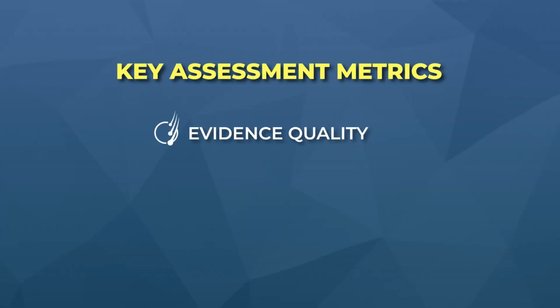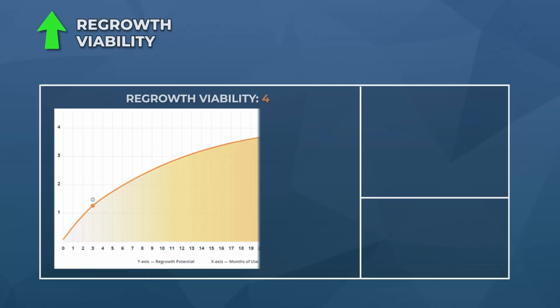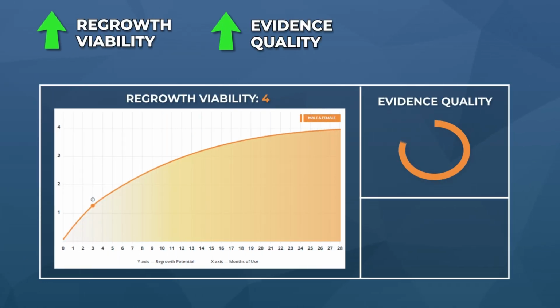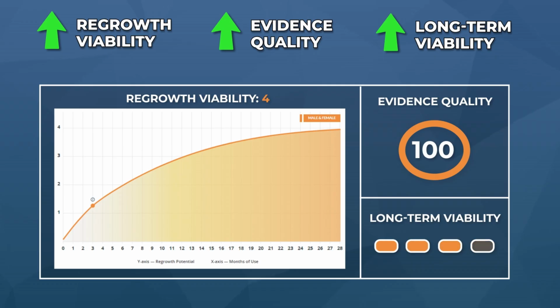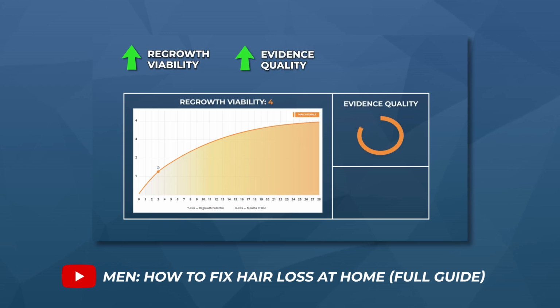I personally love to assess hair growth ingredients through the lens of three key metrics. So we're talking evidence quality, regrowth potential, and long-term viability. These are metrics that our research team calculates using the clinical data that's published in reputable peer-reviewed journals. If you want to see the exact calculations for any ingredient, any formulation of that ingredient, I will share a link with you below. We also dive into this in our video about how to fix hair loss in men, but at a high level, here is what you need to know.